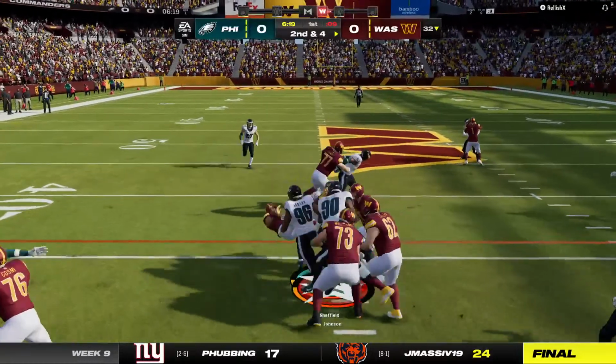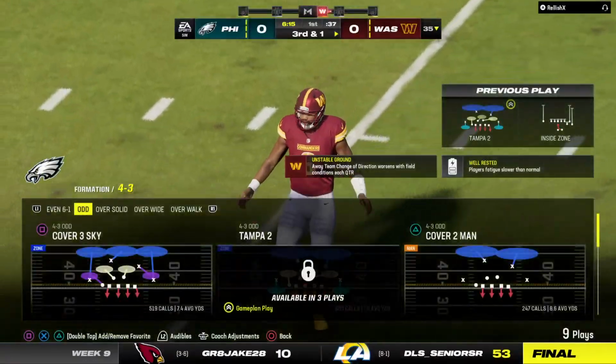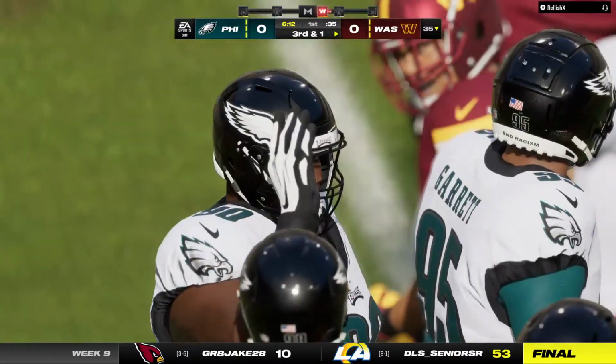On second down now, Sheffield. And he's dropped just before the line to gain. 4-yard pickup leaves him with 3rd and 1.